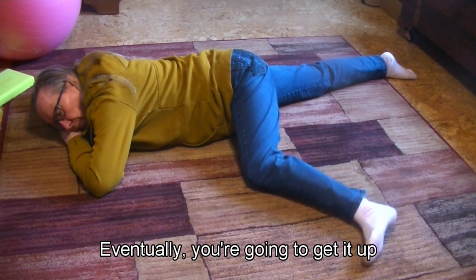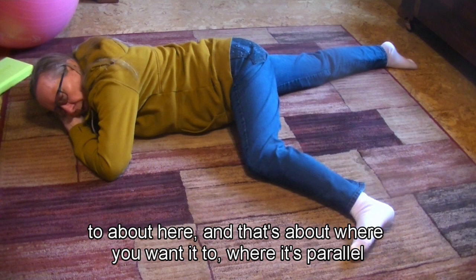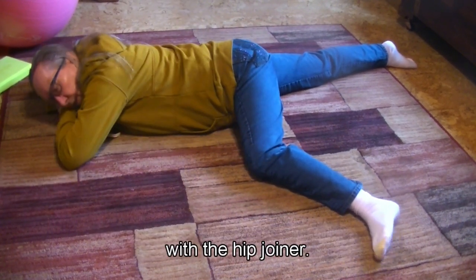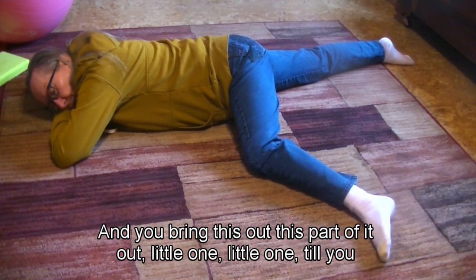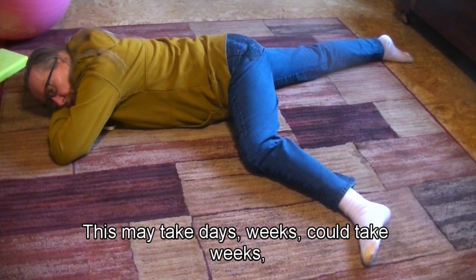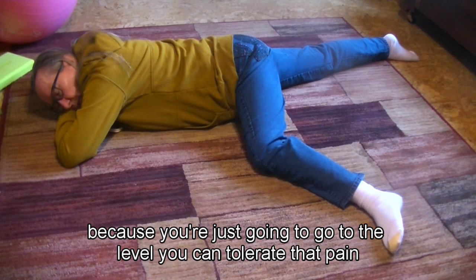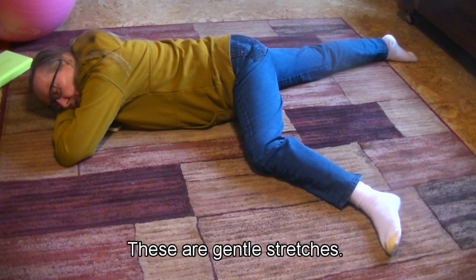Eventually, you're going to get it up to about here. And that's about where you want it, to where it's parallel with the hip joint. And you bring this part of it out, little by little until you can handle it. This may take days, weeks, could take weeks. Because you're just going to go to the level you can tolerate that pain. Because you're stretching. These are gentle stretches.